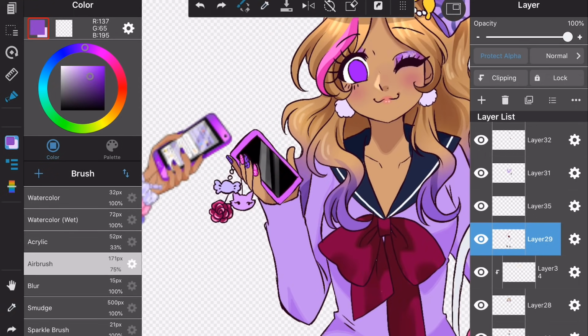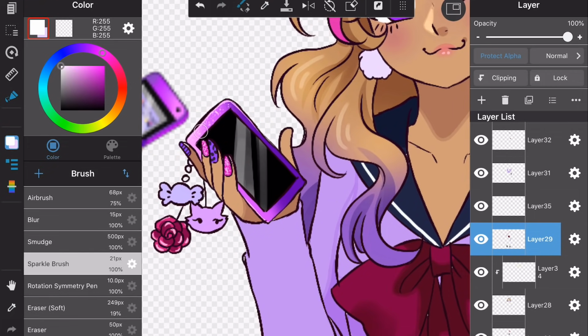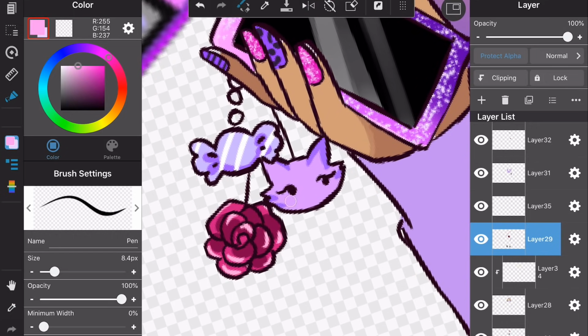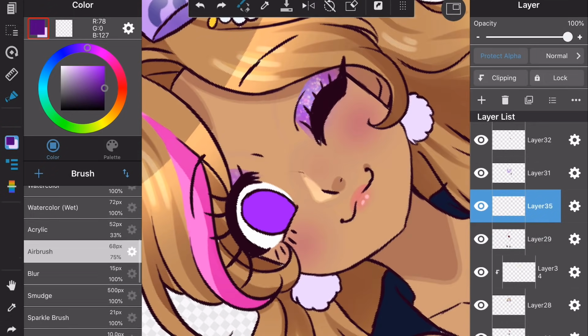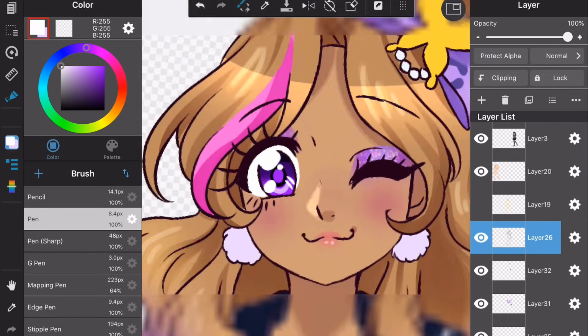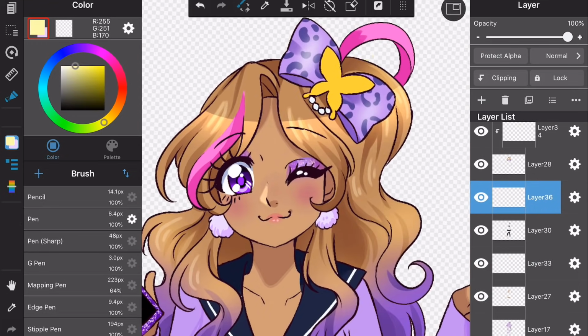And yeah, I changed up the nails. That was pretty fun. If you want to know how I do sparkles, it's pretty similar to how I do eyes, where I just add a layer of the sparkles. It's not that complicated.